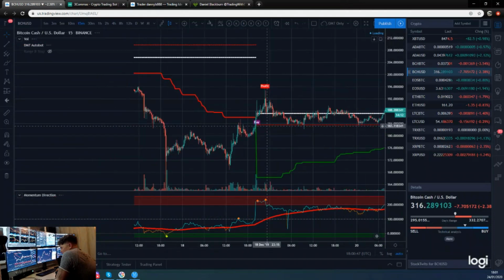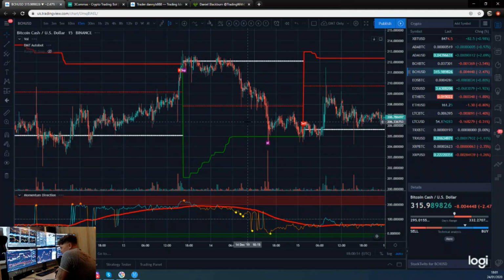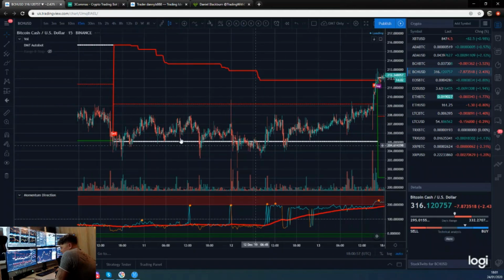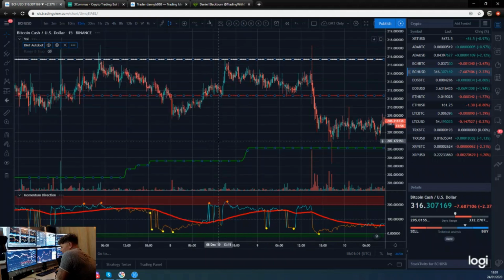A buy then a profit. A sell then a profit. So yeah, the cash pair on this has been working a bit better. A buy then a stop. And then a sell and a stop. No. As soon as I said that, in comes two losing trades.